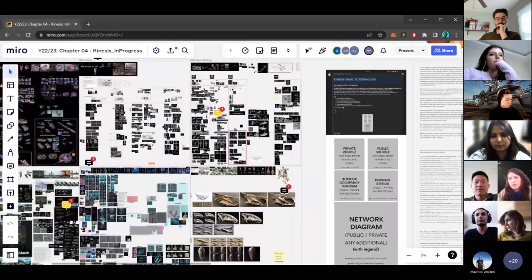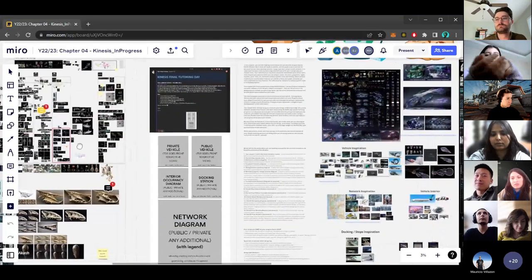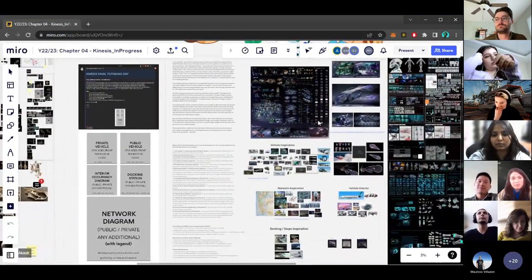So the students have already presented and have been through the previous chapters of their work. As I introduce today's review, we'll have basically a zoom around the mirror boards, which are a work in progress, just to display some of the work that the students have done in the past month or so.